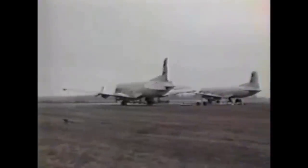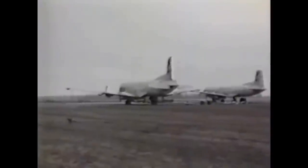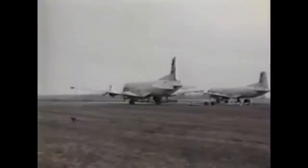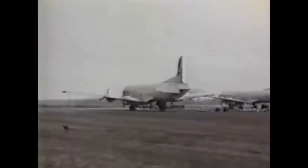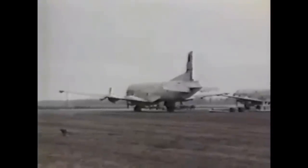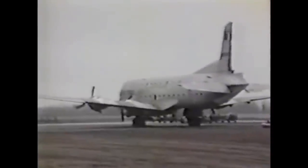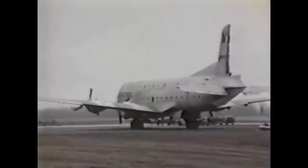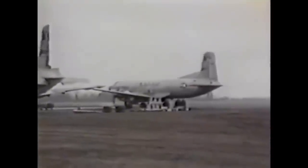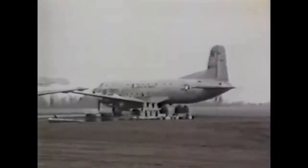Here's the C-124 sitting out in the backside of the airfield. Earlier they were over in the old aircraft area that we saw before. This will give you an idea of what the aircraft sort of looked like when we picked it up a year ago and had it towed over in this area. We'll go take a tour of the airplane in just a bit here. There it sits in all its splendor, all shaky.